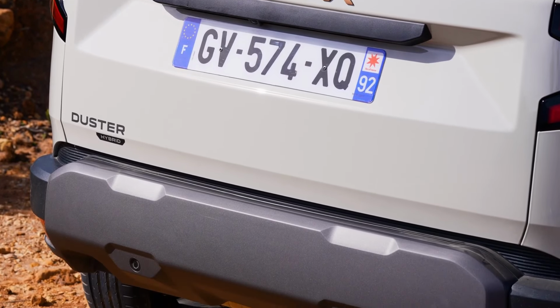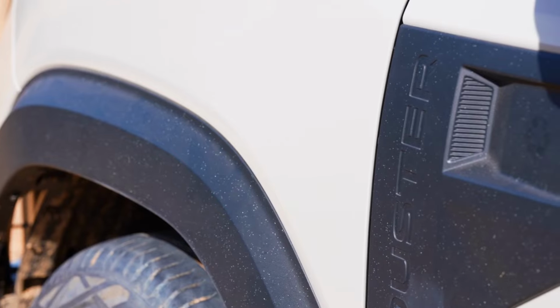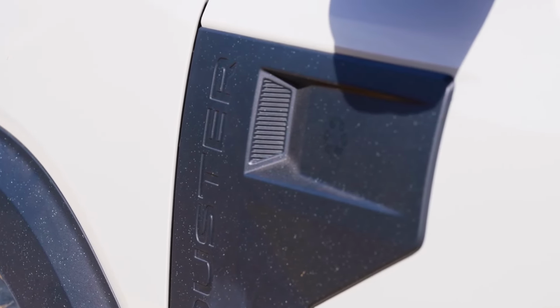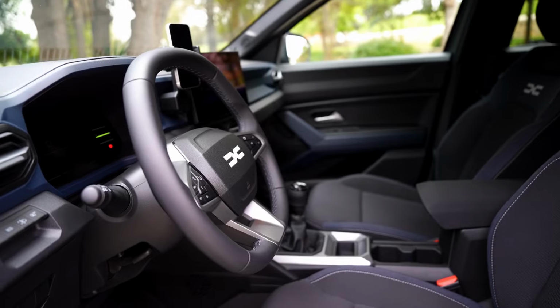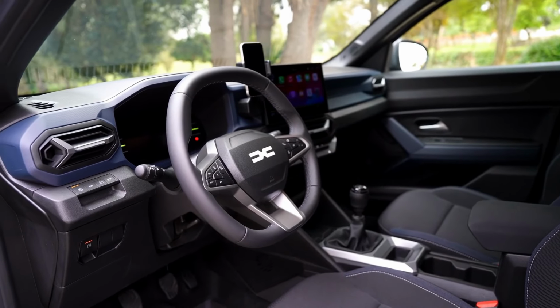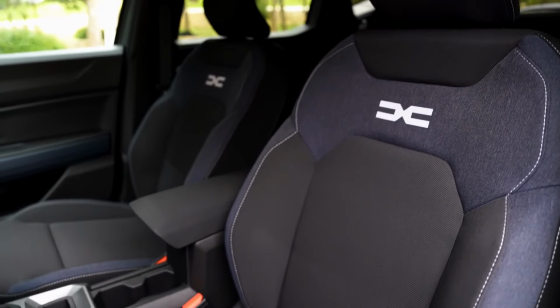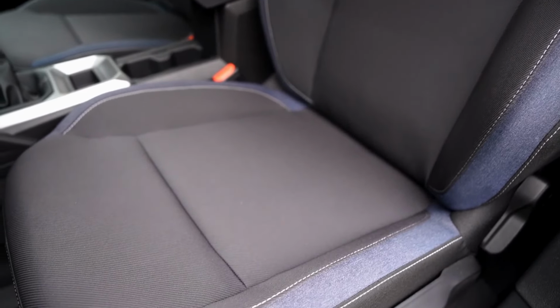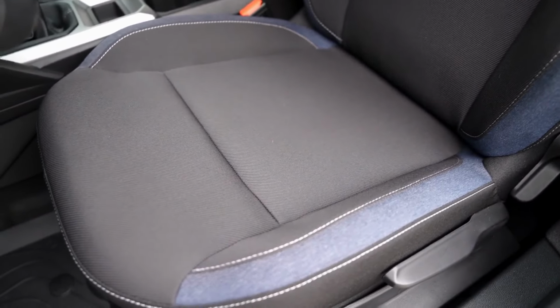The Duster has a ground clearance of 217 mm, a 31-degree approach angle, a 24-degree breakover angle, and a 36-degree departure angle. The Duster interior has been completely redesigned with a new dashboard layout and center console. The updated dashboard now features a 10.1-inch floating touchscreen and AC vents with Y-shaped inserts.